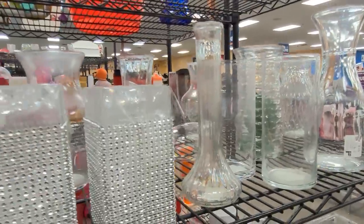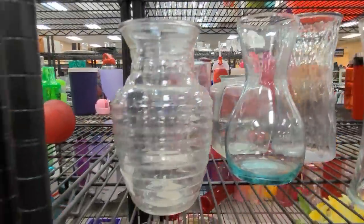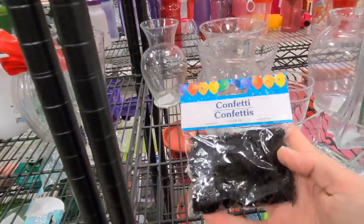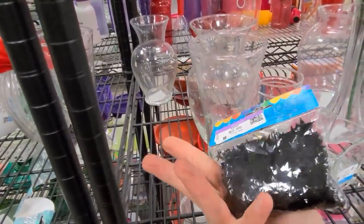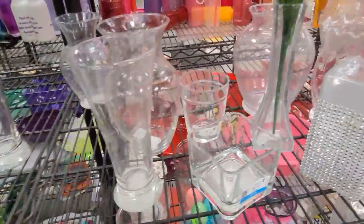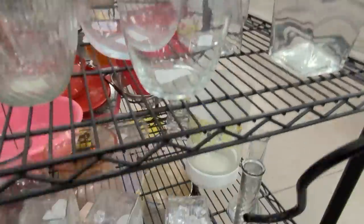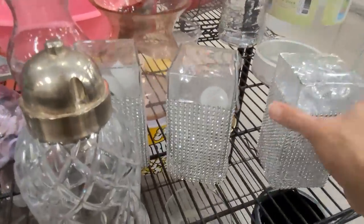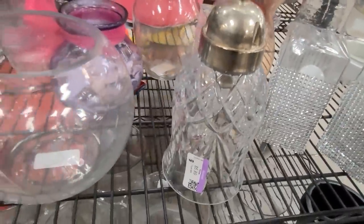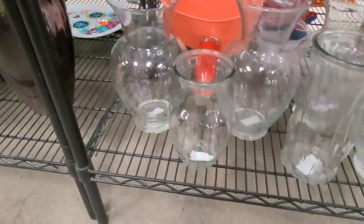One more section of vases here, all clear it looks like, but you never know what you're going to find, so don't skip out on something just because it's not a section that you usually find something in. Here's some black star confetti for a dollar. You can never have enough confetti. Looks like somebody has made some centerpieces here. These are really fun. Sort of bejeweled with some glass rocks and candles, and they did a nice job on those.